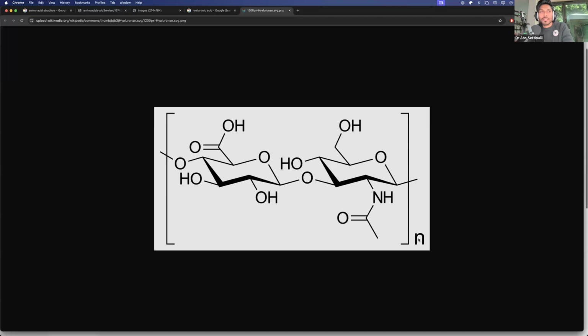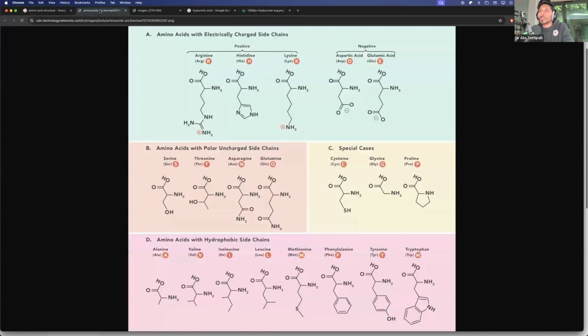Yeah, how big is the N? If it's low molecular weight, it's a completely different function in the body to medium and high molecular weight. It's like saying, oh, we use amino acids.